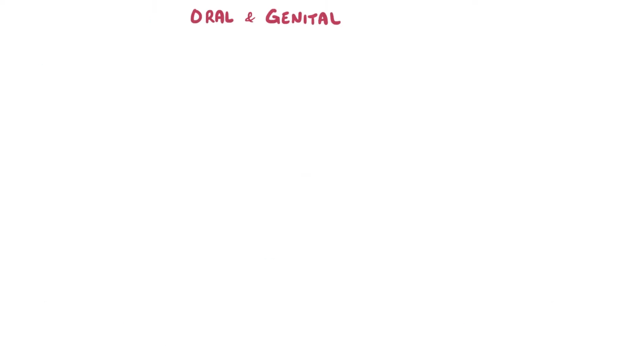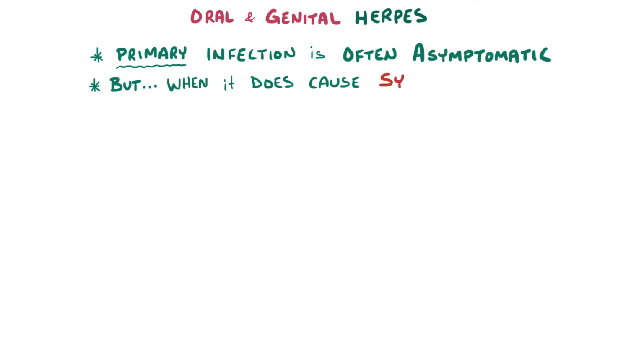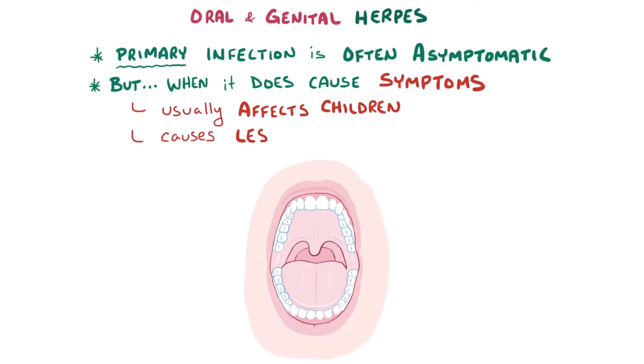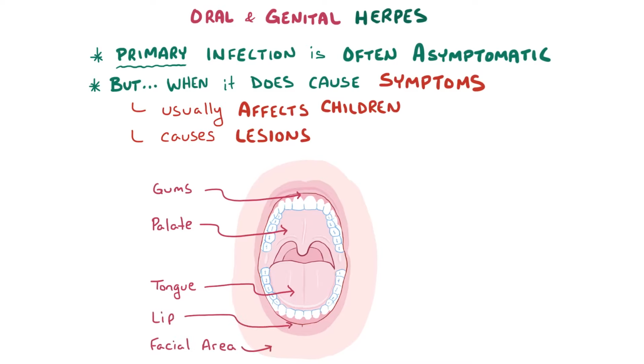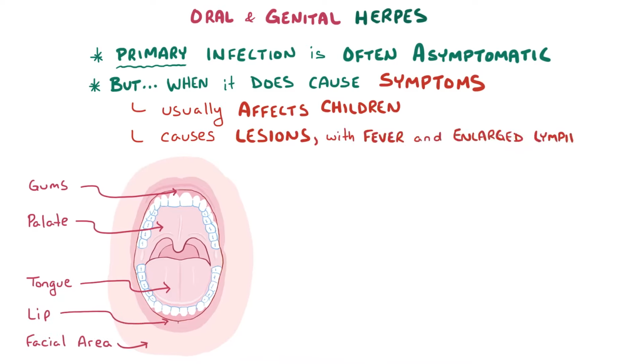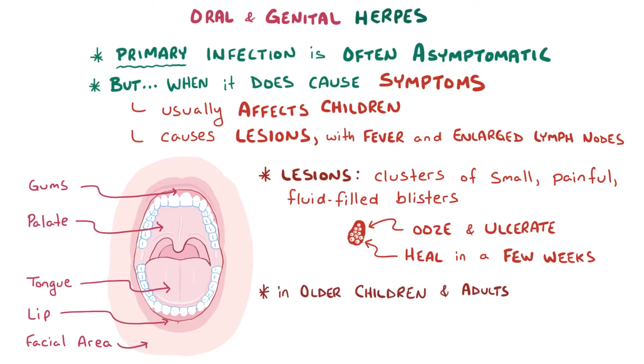In oral and genital herpes, the primary infection is most often asymptomatic. Having said that, in oral herpes, when it does cause symptoms, it usually affects children, and it causes lesions on the palate, gums, tongue, lip, and facial area, as well as a fever and enlarged lymph nodes. The lesions themselves are typically clusters of small, painful, fluid-filled blisters that ooze and ulcerate, and then eventually heal after a few weeks. In older children and adults, a common symptom is pharyngitis.